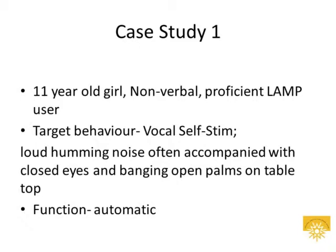Her target behaviour is vocal self-stim. She engages in loud humming noises, often accompanied with closed eyes and banging open palms on the table. And the function we thought initially was automatic. We took some ABC data and we assumed, based on the nature of the behaviour and the fact that it did occur across all settings, we saw it in work, we saw it in play, we saw it in preferred activities, we saw it when she was alone and when she was with people. We felt that it functioned as automatic reinforcement, and we intervened based on this assumption.